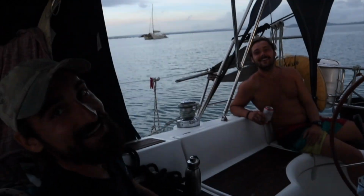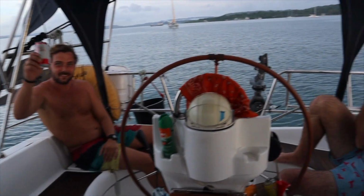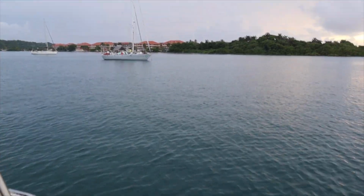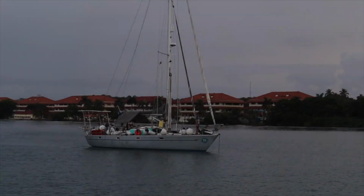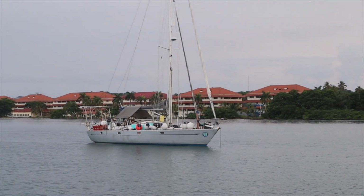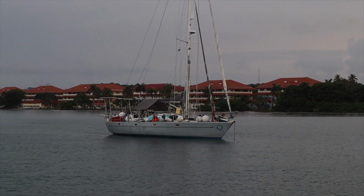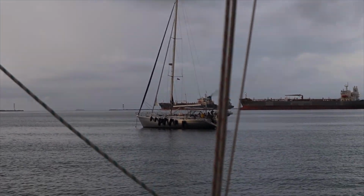And here we go. Mates from Calicoba are going to help us get through the canal tomorrow. And over here, just anchoring now, is our friends Fat Susan. So they're going to be in the raft with us tomorrow. And they're just putting their anchor down now. And there is Tanuki. So that's the big boat that's going in the middle of our raft tomorrow.